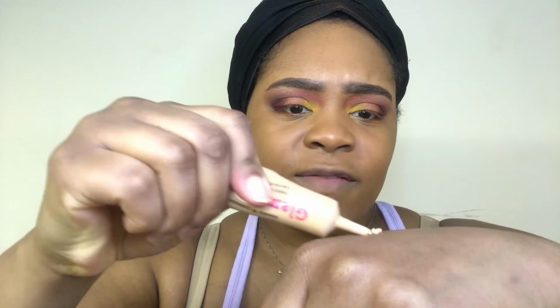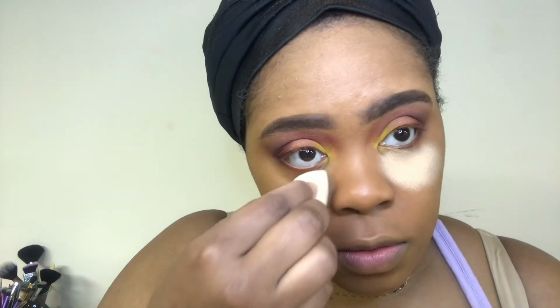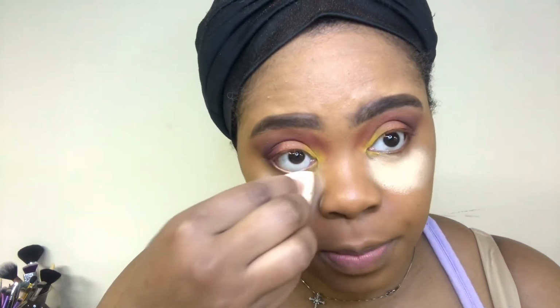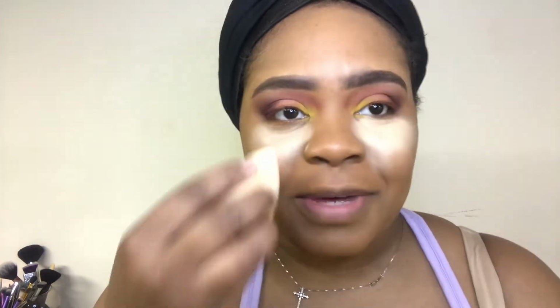So this is a squeeze too. I'm going to put some on the back of my hand like that. Like I said, I've had it for a while. It's not separating or anything, but even if it did, a lot of products, new or old, will separate, but this is still going strong. Just warm that up on my hand. You'll see in my other videos I generally use lighter concealers. It's a preference. You don't have to, but I like a really bright highlight. Oh my god, not having nails on makes doing makeup so much easier.